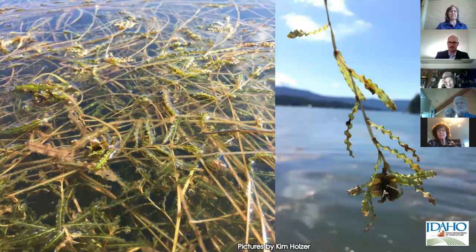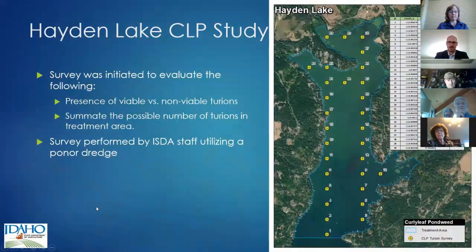You can see the turions. Those are the little pine cone-like structures. This is one of the main reproductive parts of this plant, where you can think of them like seeds. You have this big seed bank in the bottom. What we wanted to do was see how many turions, or seeds, were in the water body, to assess population-wise how many potential plants we have at the bottom of the lake waiting to grow. So we assigned an early pondweed study where I sent Kim Holzer and Tech 3 Paul Rhodes out to evaluate and see if they could assess how many turions are in that lake.